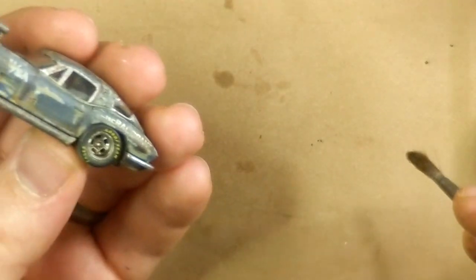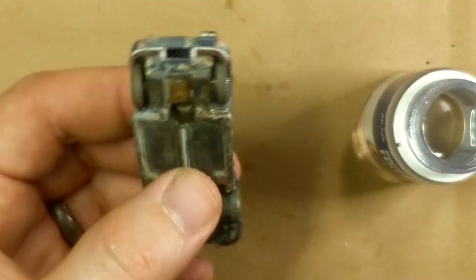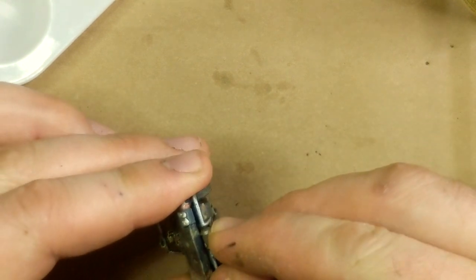I used a little more pigment fixer on the wheels to finish them up and make sure they held the weathering powders that I put on them. Then I affixed the 3D printed gas tank in its spot between the split bumpers.